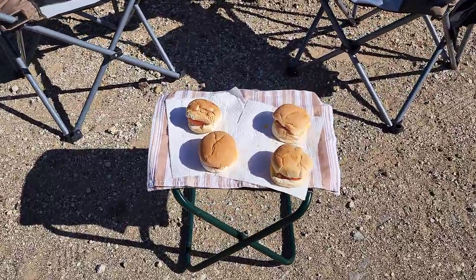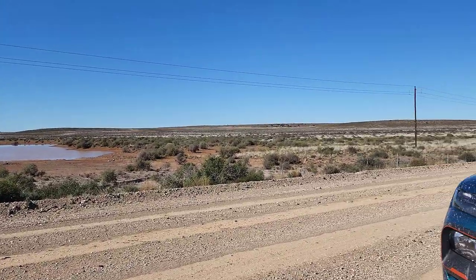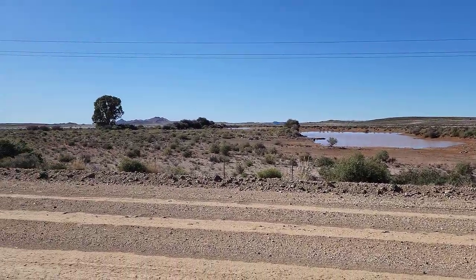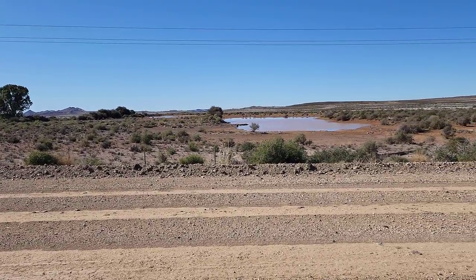Burger buns with cheese and tomato on them. And this is what it looks like from our vantage point, where we're sitting here next to the road. This is pretty cool. I swear I'll stay here. It's just, I love the quiet.